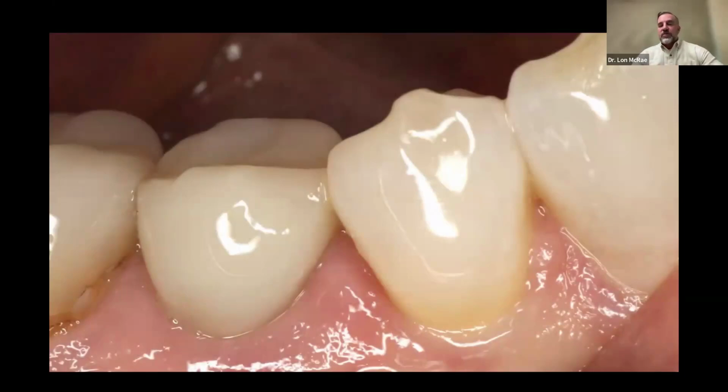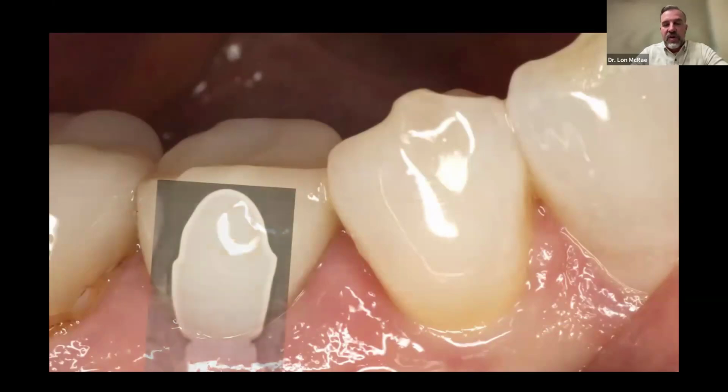So when we look at these cases, these are all cases that have been done with this all-in system. I think this one's fairly easy to be able to see which tooth that is. It looks like it's tooth number 29. You're right, it's tooth number 29. Here is the implant with the all-in system. Day one of surgery, this was placed.